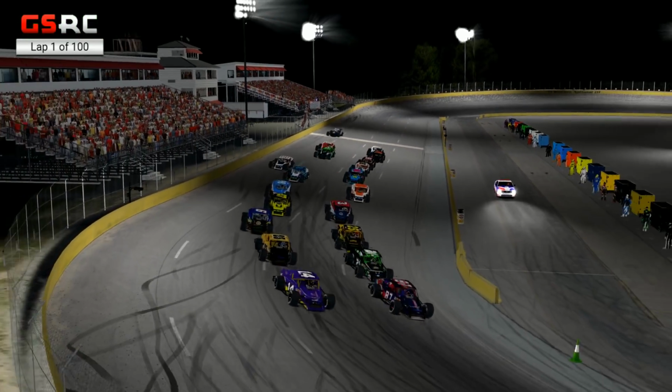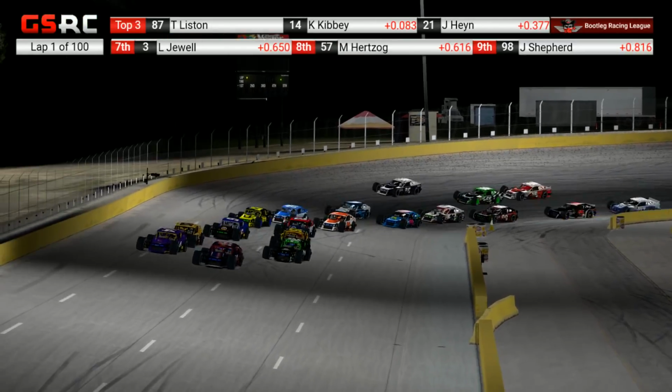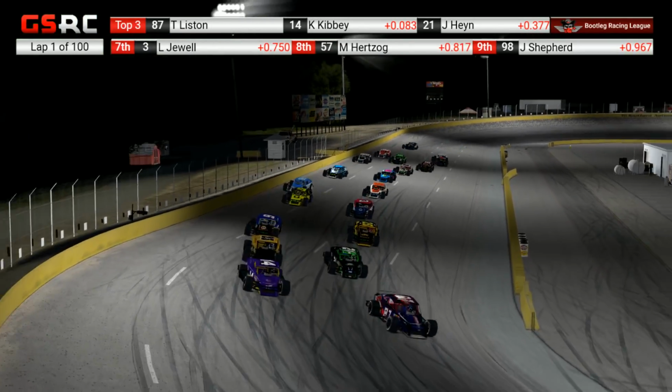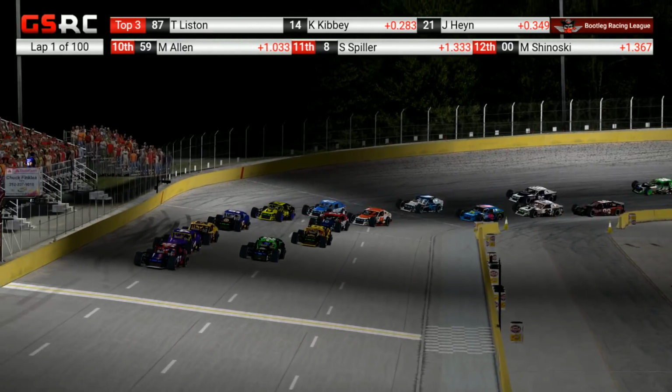Todd Liston's got the field down into 1. Kibbe already driving hard off the top. Brian Dean's got to check up just a little bit behind him. The 21 to John Hine gets a clean start, but he's still down there in that bottom group fighting to get alongside Kibbe.